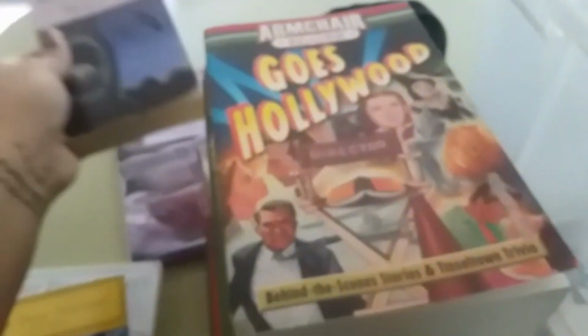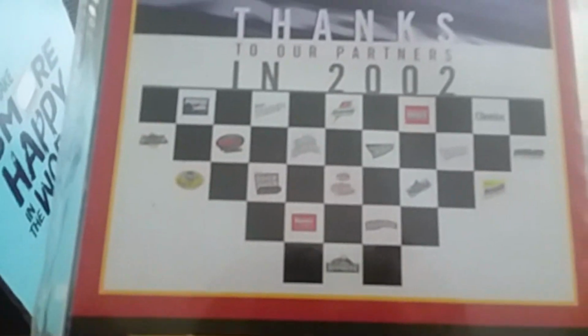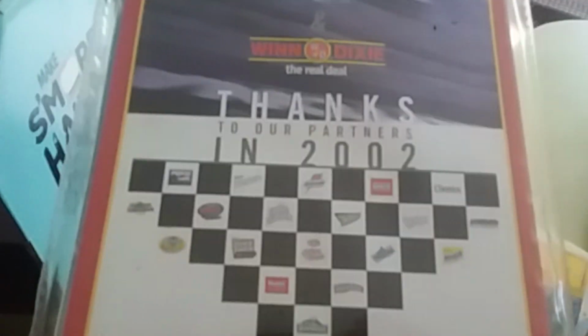To Kill a Mockingbird. That'll go to the flea market. This is for my dad. That's for my dad. Focus. It's from February 17th, 2002. The Great American Race. I think he'd like that. He likes racing and stuff. And it's in a really nice pouch thing. So yeah.